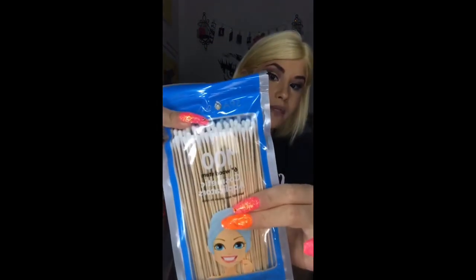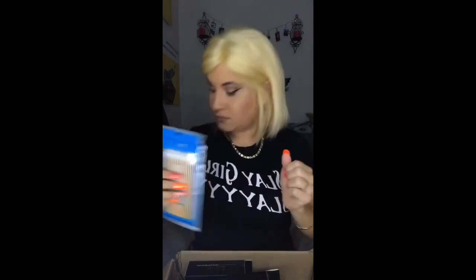Got cosmetic applicators, the really big Q-tip swabs. Oh my gosh, and it's 100 in a pack. You could use this for when you mess up your wing and you gotta touch it up real quick, or to apply lip gloss in a sanitary way, or if you're doing someone's makeup and you want to put eyeshadow on them, you could use this as an applicator. So that way it's sanitary and you're not getting other people's bacteria in your products.